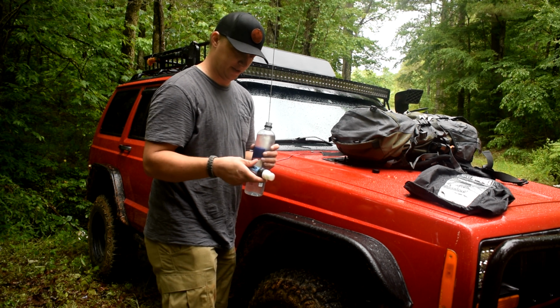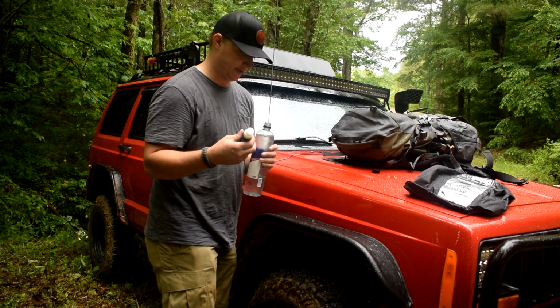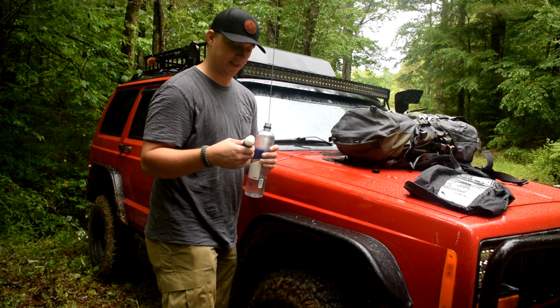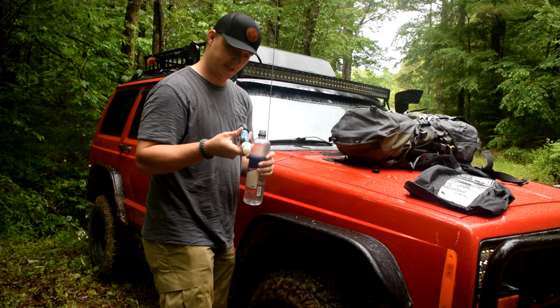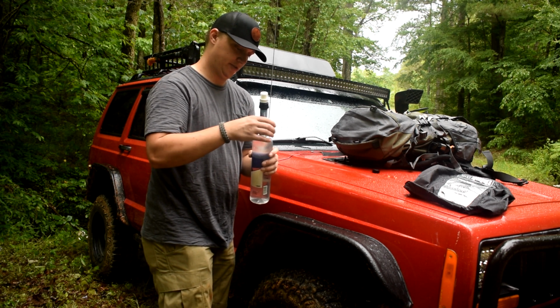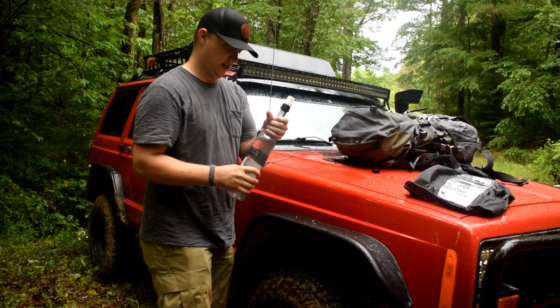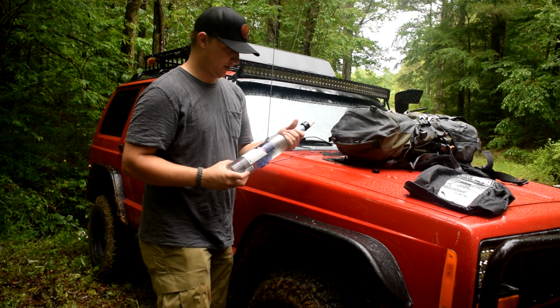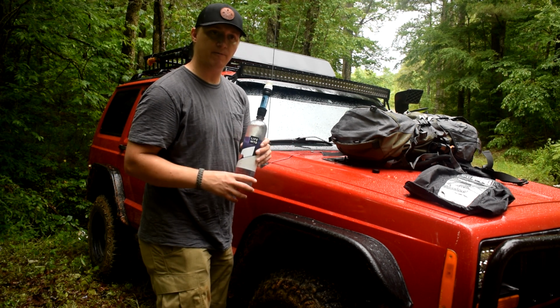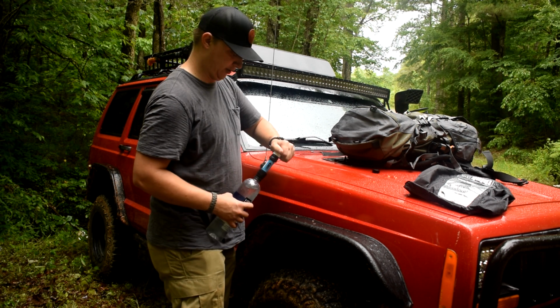Now Sawyer water filters will filter out 99.9% of bacteria and the bugs that'll get you in this water. So it's pretty simple. Just make sure it's clean on this end. Screw it on to your water bottle, and these really screw on to a lot of water bottles, including this Life water bottle. I know Smart water bottles work as well.